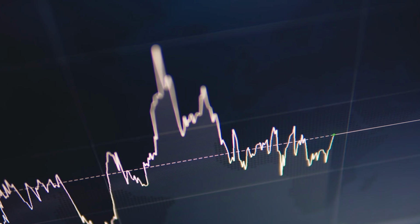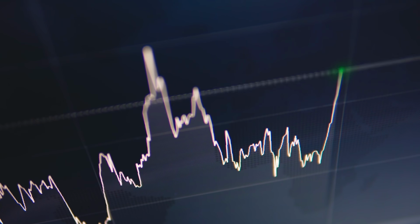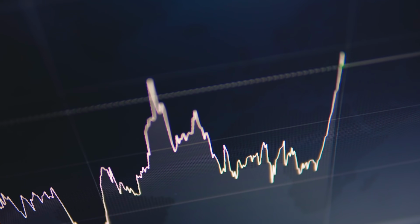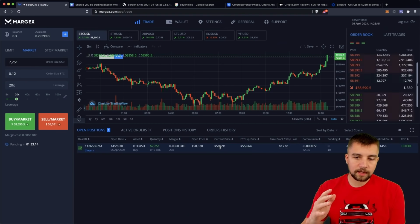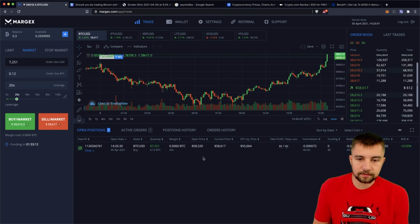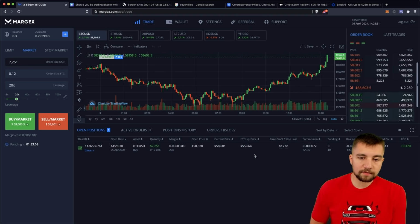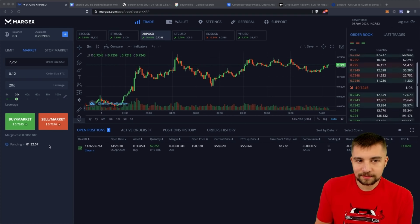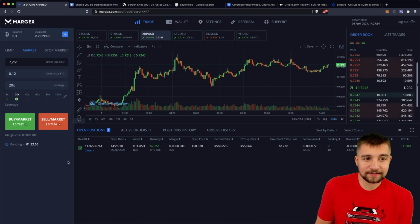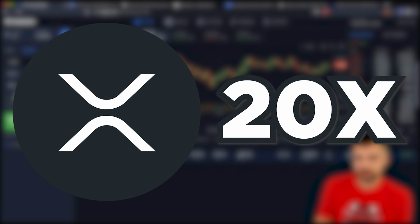It's a crypto bull run, right? So we're gonna go ahead and market buy, all right? With 20x leverage. Click, click, and you can see that that trade has been executed. So we get liquidated at 55.6. That's the worst thing that could happen. And just to kick it up a notch, let's go ahead and short good old XRP Ripple at 20x leverage.